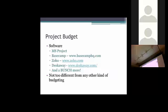So there's different software you can use to help with your budgeting. Project budgeting is not too much different than organization budgeting, but just the way I believe is also important. I use Asana, I mentioned earlier. It's not a full project management tool. I didn't add it here because it's not budgeting, but I don't do a whole lot of budgeting in projects that I do. So Asana works really well.